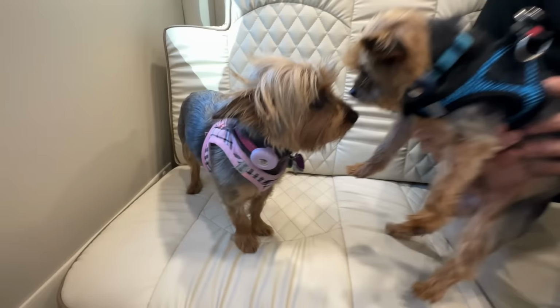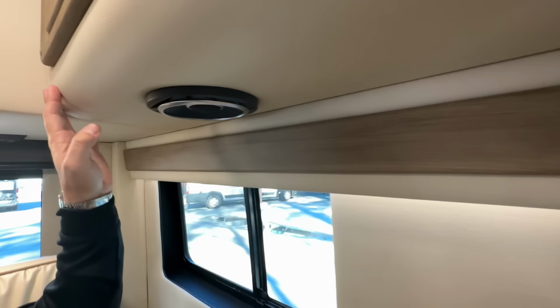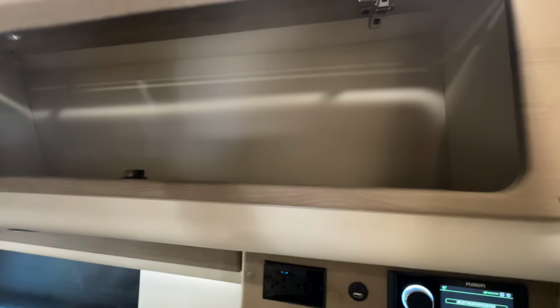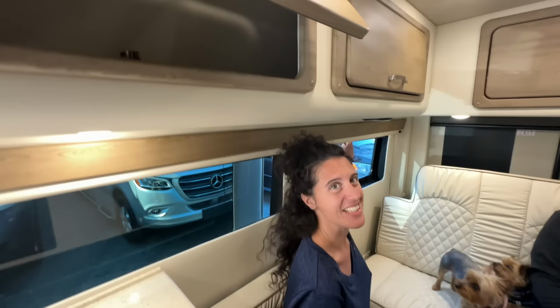Nice stitching all over that sofa there. The same quality that's up front is the same quality everywhere. Nice, rounded, insulated. Speaking of insulation, they use rock wool insulation in the whole coach. They also do a wrap inside there, so everything is double insulated. Big cabinets, these are really nice. They keep really dark. If you want to sleep in, this is really cool.